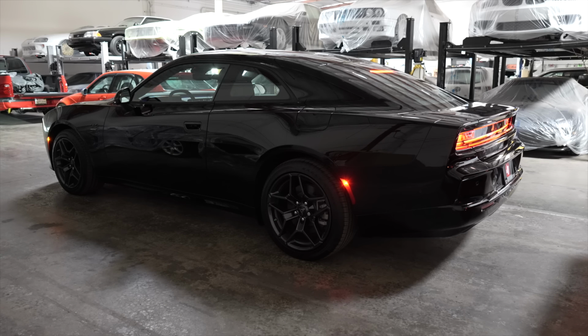All right, guys, so what if the Fast and Furious wasn't made in 2001, but actually today, in 2025? Would Toretto drive this? Or would he drive this?